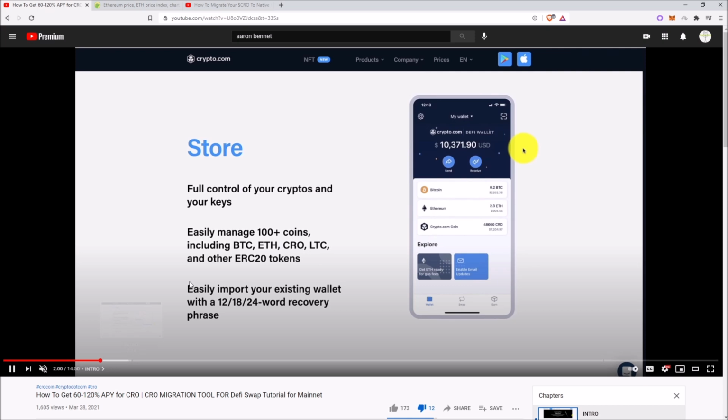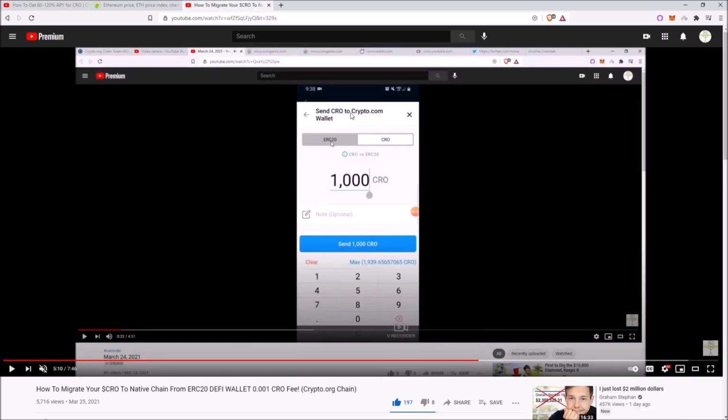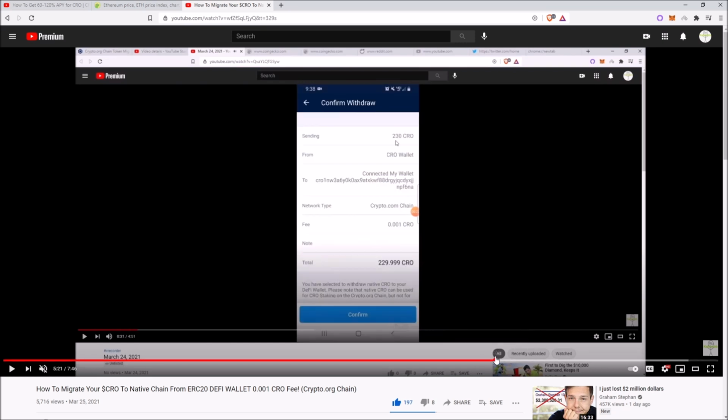You just have to click on CRO. Within my video, I can actually show you where this is clicked. When you send CRO to the crypto.com wallet, or to the DeFi wallet, you can choose ERC20 or CRO. You want to click CRO, and then you'll send your ERC20 to the CRO chain, and it'll automatically convert when you withdraw it like this. And then obviously you can see the fee to do it was only 0.001 CRO.